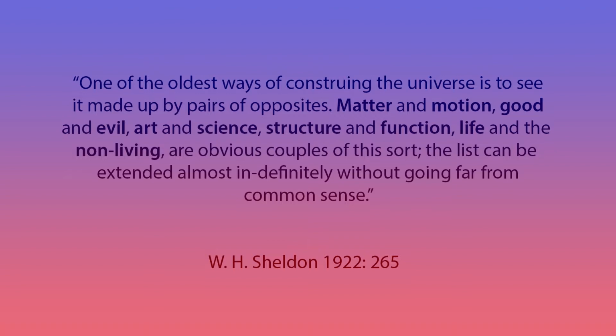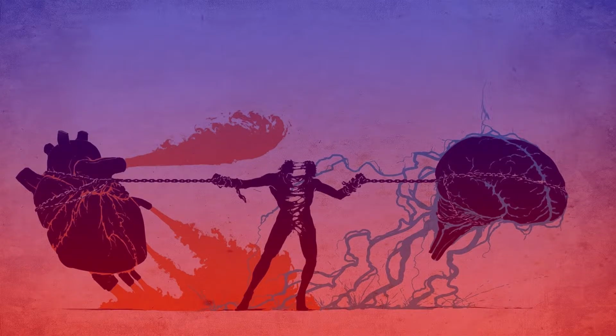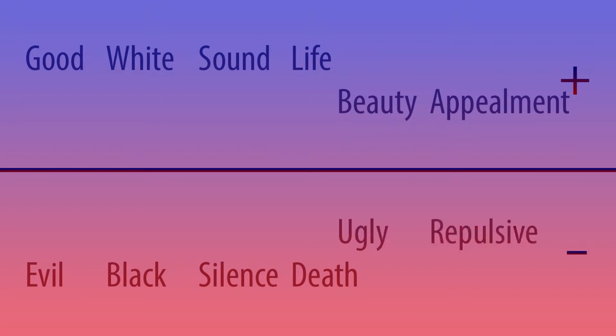Although this might seem as a rather old source, the theory behind it is not outdated at all. Scholars such as Sheldon remind us that humankind has a certain tendency to think in binary oppositions, regardless if these oppositions are considered truly oppositional or not. As Sheldon pointed out, one way of construing the universe is to see how it is made up by pairs of opposites. Good and evil, white and black, sound and silence, life and death. And when looking at antonyms of beauty and appealment, the oppositions are considered ugly and repulsive.